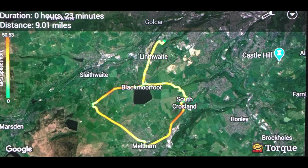The course devised to test the two cars is quite long. It's a 9-mile run with some ups, downs, nice long straights and a few cornery bits as well where this car will have to slow down, which should give us a reasonably good average miles per gallon over the run. So let's see which one's best.